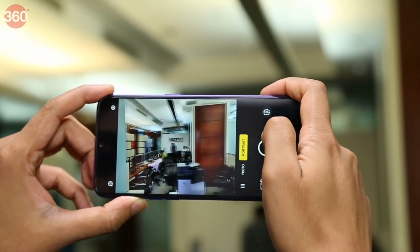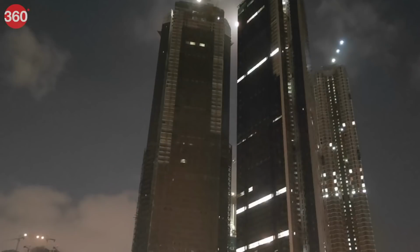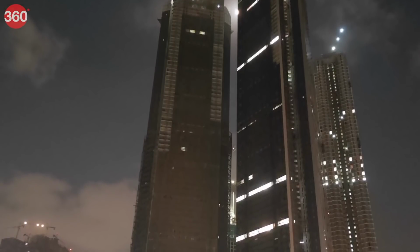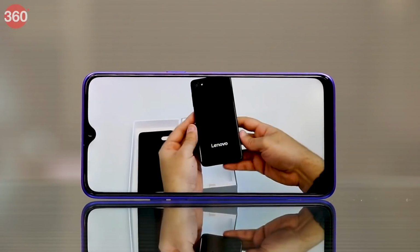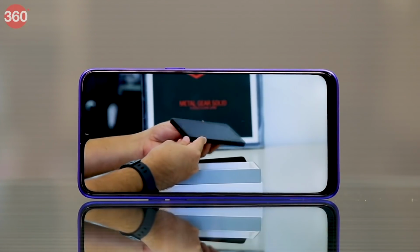Landscape shots taken in daylight exhibit good detail, but they do lack some sharpness. Also, taking low light photos is a bit tricky with this phone as it tends to reduce the shutter speed considerably. This smartphone ran for 14 hours and 13 minutes in our HD video loop test, which is quite decent.